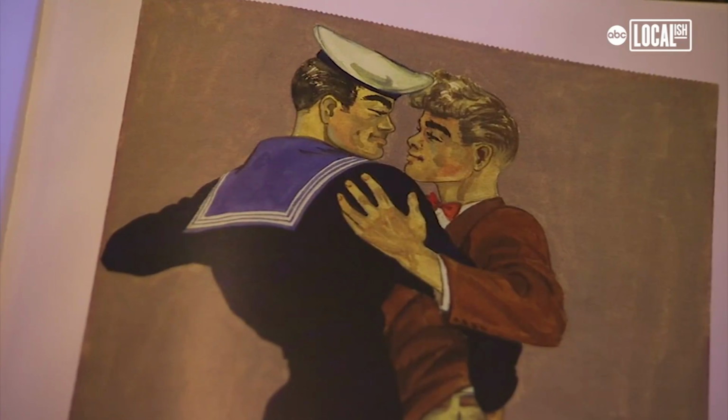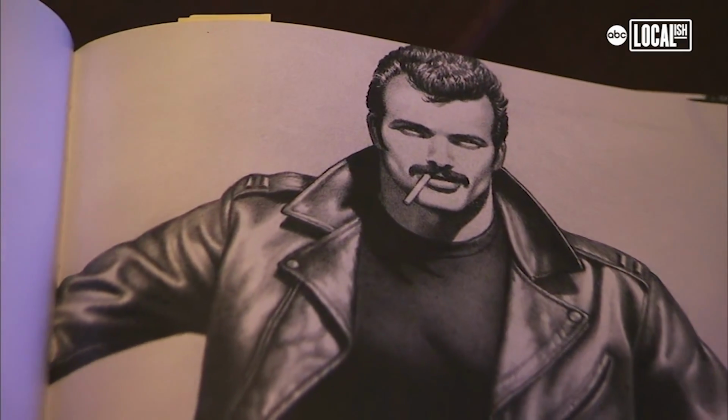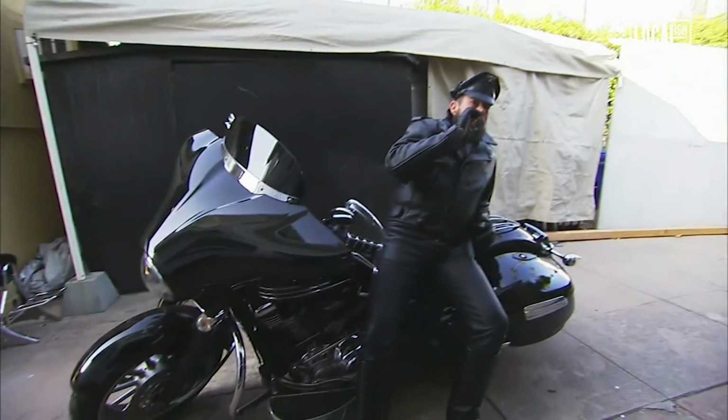Tom, he had no qualms about that. He lived totally out in the open and totally free, and I think a lot of people saw that and felt really inspired to also maybe live their own truth.